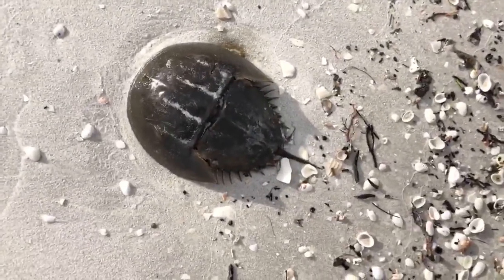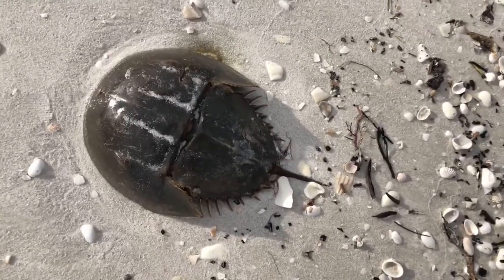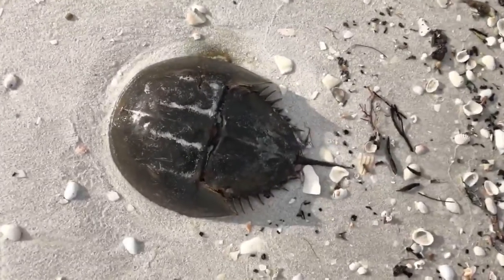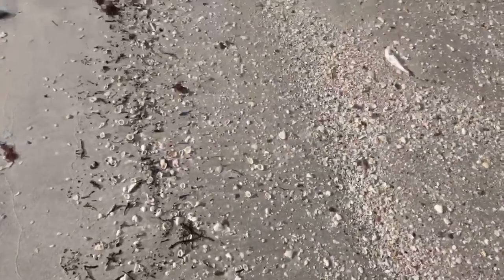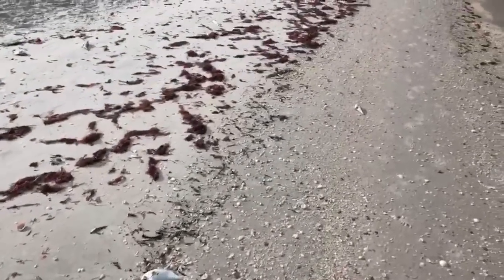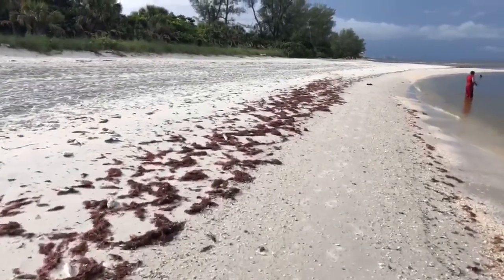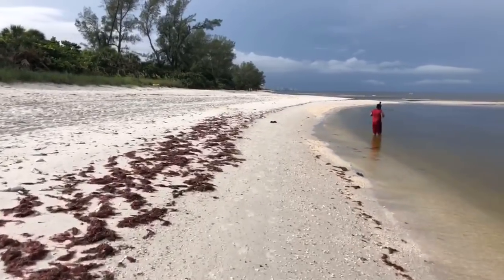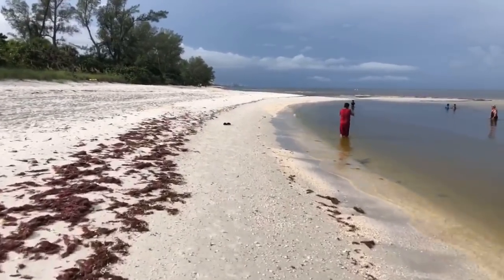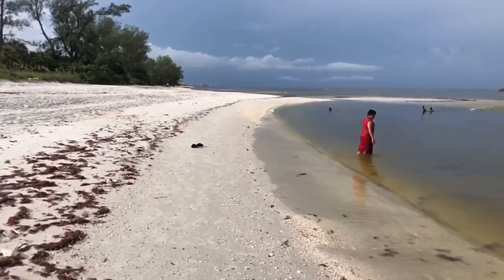Another dead horseshoe crab on the beach. Like I said, this red tide has not spared any of the marine life. Everything. Sad, sad. We have seen all types of fish out here. Earlier this morning, crabs. It's kind of sad. We saw down in Area 1 a bunch of crabs on the beach this morning.